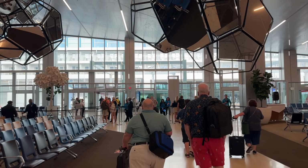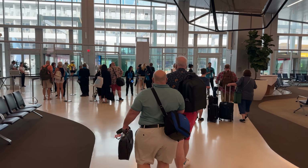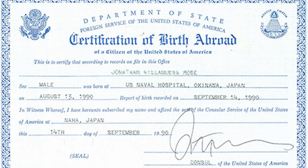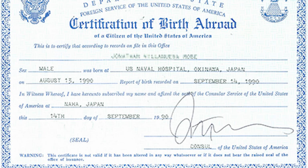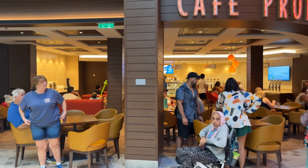And unfortunately, small mistakes can cause big problems. If your name doesn't match your ID exactly, you could be denied boarding. And if your birth date is wrong, who knows, you might be charged the wrong fare. You might have had a discount for a senior discount and they thought you were 30 years younger than you are.